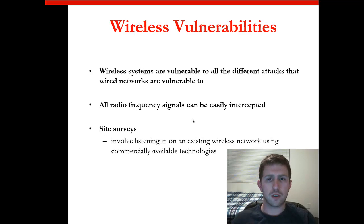Due to users needing to have constant connectivity to wireless devices, radio frequencies are often easily intercepted. It doesn't take too much time for you to find an RF signal. So make sure you secure that signal, because if it's not secured, anyone can gain access.